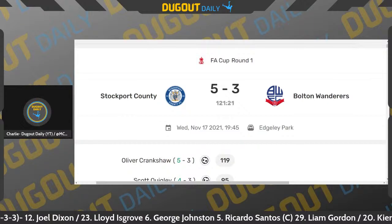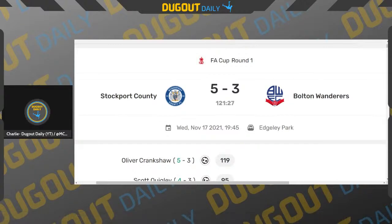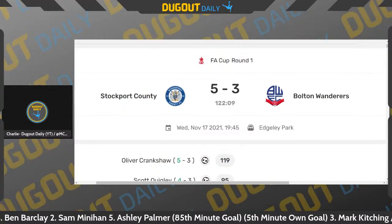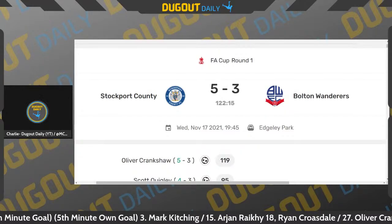He also got a butt there, Oliver Crankshaw. A big cup upset is about to happen. It's Stockport 5, Bolton 3. In the last couple minutes of extra time, Stockport have just scored a late winner. And it looks to be the first time since 1910 that Stockport have beaten Bolton in the FA Cup.